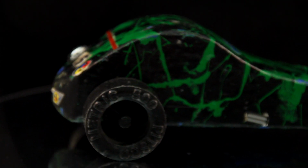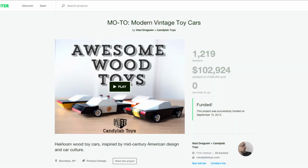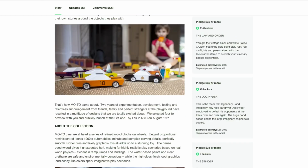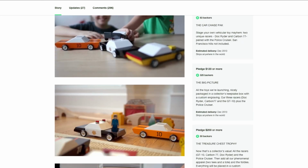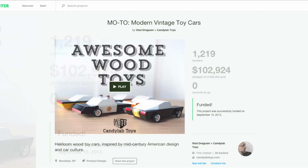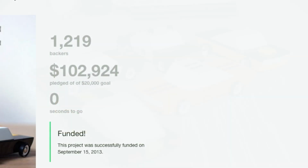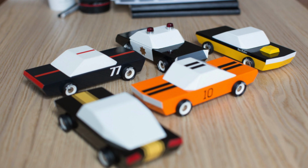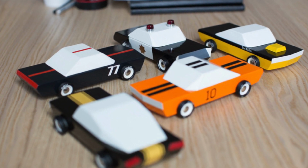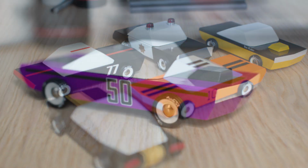Candy Lab Toys. This guy was an architect, and I think his daughters were decorating a small shoebox, and they put wheels on it, and he had an aha moment, and he thought, why not do these really cool wooden toys? And I think they are amazing. Whenever I have an aha moment, I just hear "Take on Me." That's right. That is literally the definition of an aha moment.